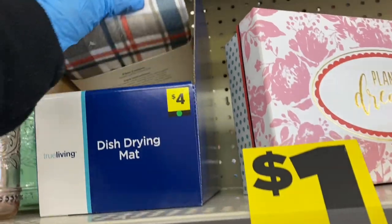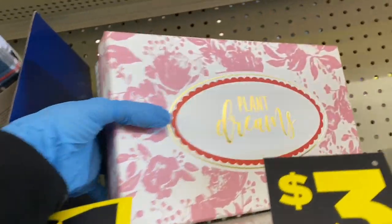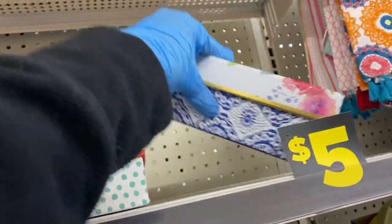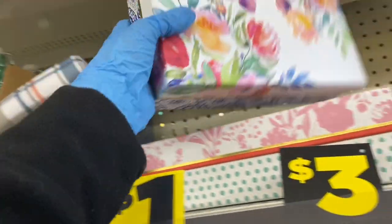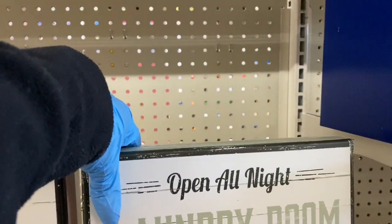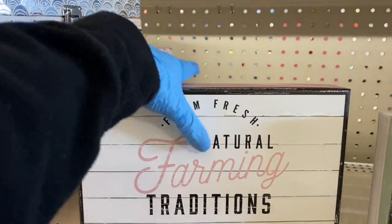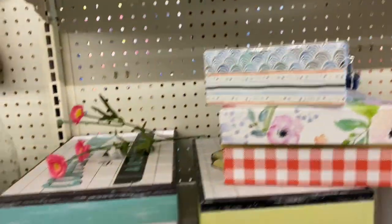So then you have these drying mats for $4. This one says Plant Dreams. I love their gift boxes, guys. They're so cute. And then this one has that design on it. I think that's, how much is that? This one is $3. And this one over here says open all night, laundry room, wash, dry, and fold, $3. Then natural farming traditions, organic, $3. I'm loving that. Then you have some more boxes here.